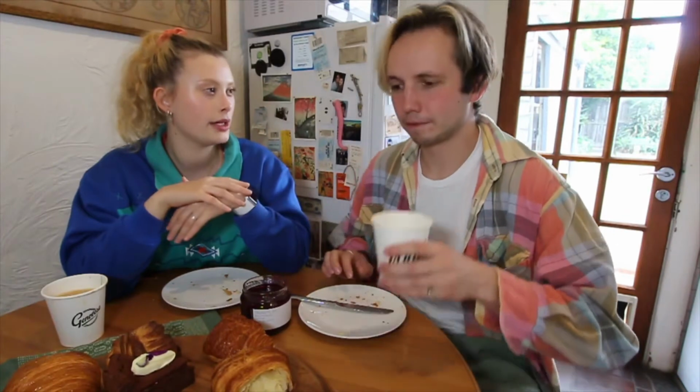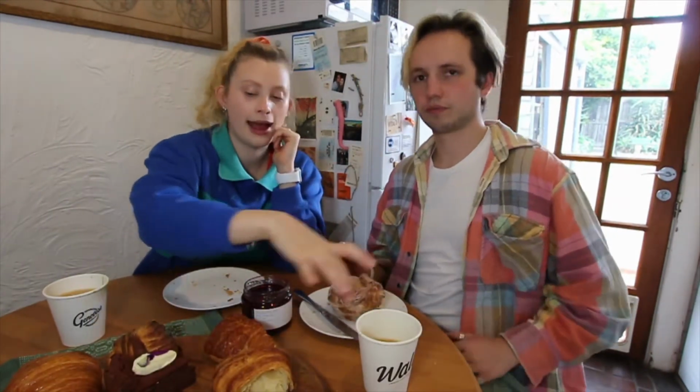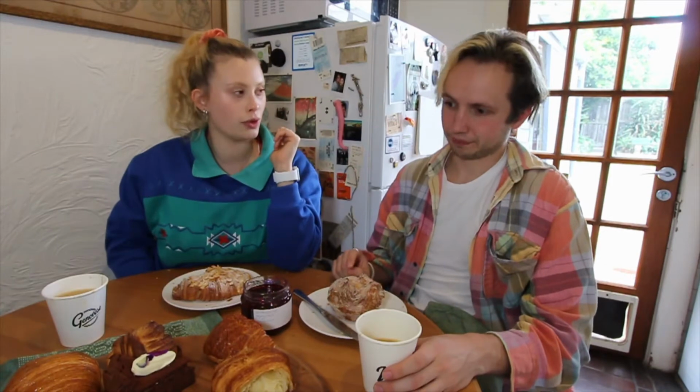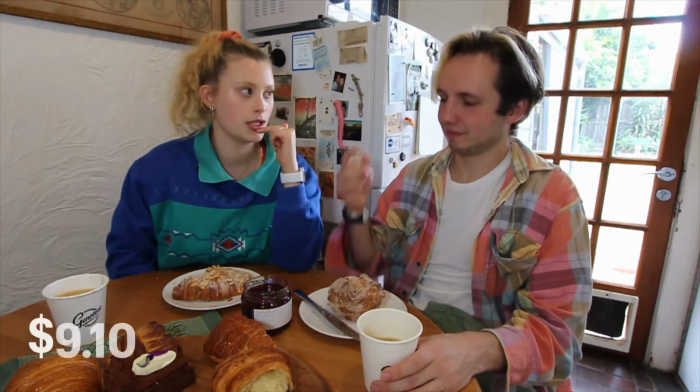Okay, we're gonna move on now to Noisette. They're a company that is all over Melbourne. I think they have quite a few, and they do catering as well. We got 2 items. They ran out of plain croissants, so we've got an almond croissant and a cinnamon cruffin. Both of these together were $9.